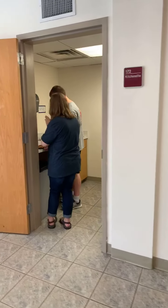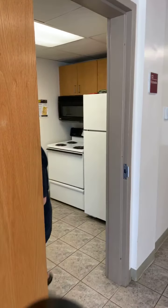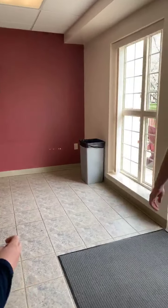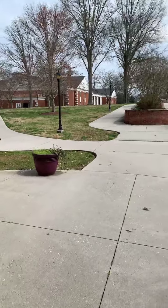Look, we have students actually cooking. Hello. Hi, wave to the camera. In our kitchenette, so you can see the kitchenette right there. We also have laundry on the top 2 floors, and laundry is included in your tuition. So you can do as much or as little as you would like.